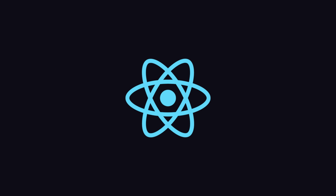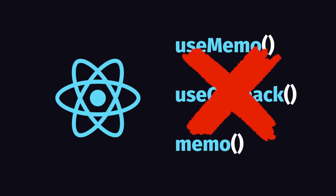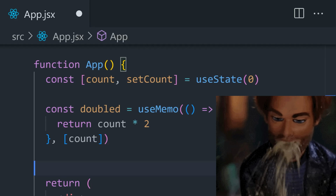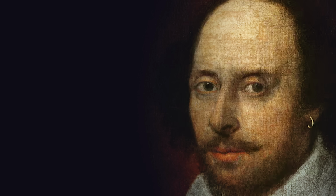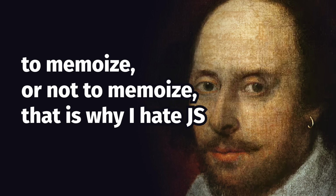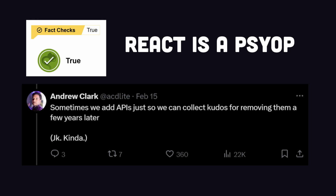But now that React is getting its own compiler, it means hooks like useMemo and useCallback are a thing of the past. And that's huge because not only is the code ugly as hell, but it also removes the mental boilerplate of asking the question to memoize or not to memoize. And they confirmed my conspiracy theory that React intentionally adds bad APIs like this just to look like geniuses when they remove them later on.